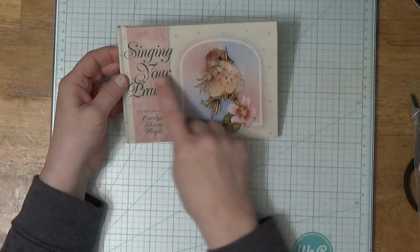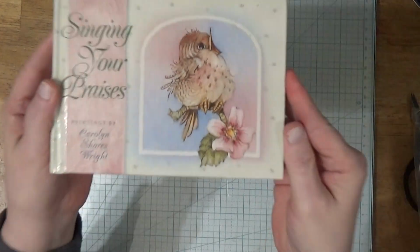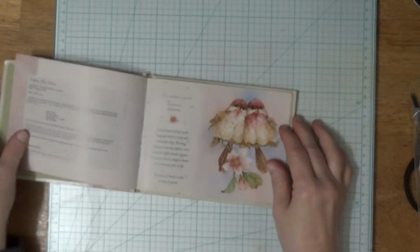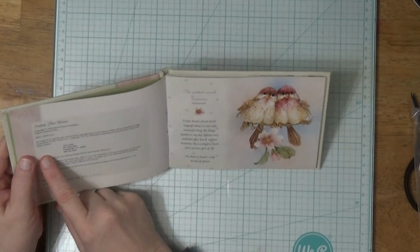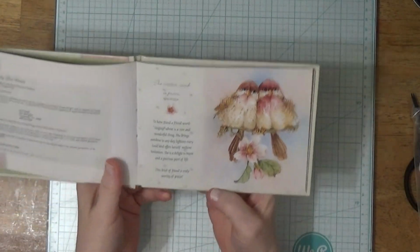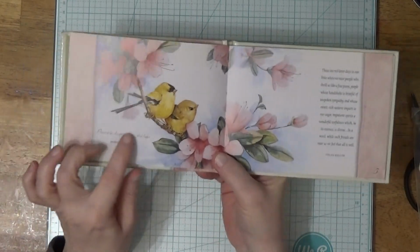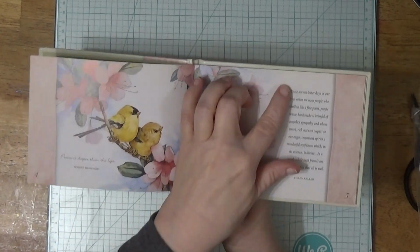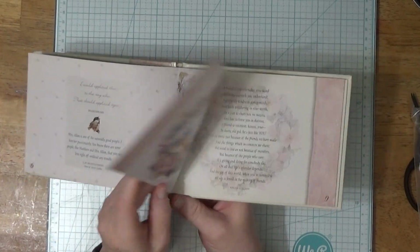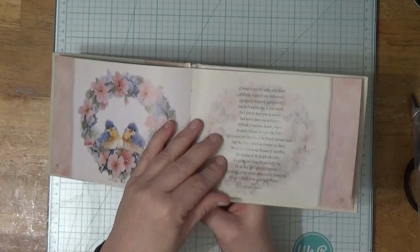Then this book, Singing Your Praises, Paintings by Carolyn Shore Wright. I mean, if that doesn't get your attention. And I love to have birds in my projects. This is from 1998, Harvest House Publishers. It's going to be hard because you have to sacrifice one bird for the other bird. So, they're adorable. Oh, there's a Helen Keller. Look at this. I mean, honestly. That one's easy. I would take the other side, I think, unless I just needed that for a project.